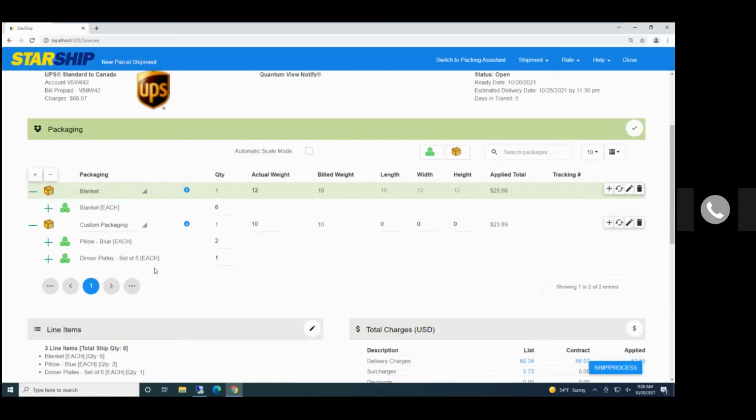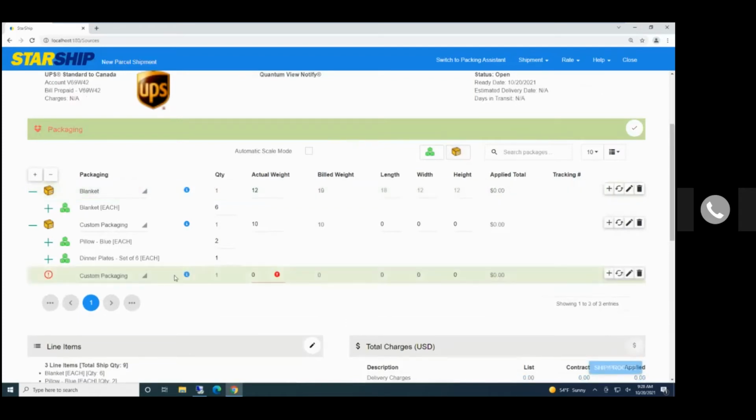From here, maybe I need to add an additional box. This is our single package icon, where I could click add a single package. If this was an LTL type shipment, of course, I could get into item box pallet detail. So there would be an icon for a pallet, and I can add additional pallets.